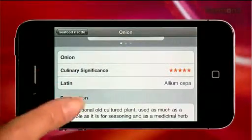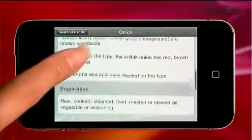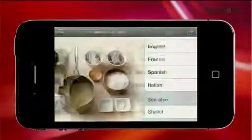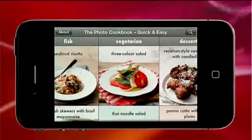Each ingredient has a description, recommendations on how to prepare, and preparations for different cuisines. If you're cooking in other countries, you'll also find the ingredients named in German, French, Spanish, and Italian. Above all else, this app has realistic recipes of foods that I love based on food types. Hot and sour soup, honey glazed roast pork, and crab wontons, here I come.